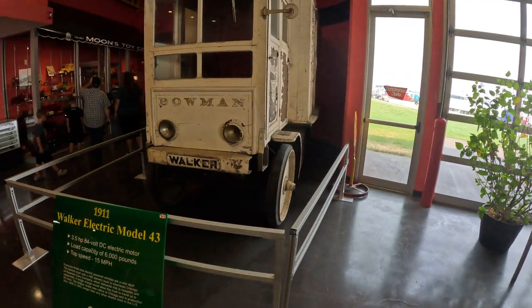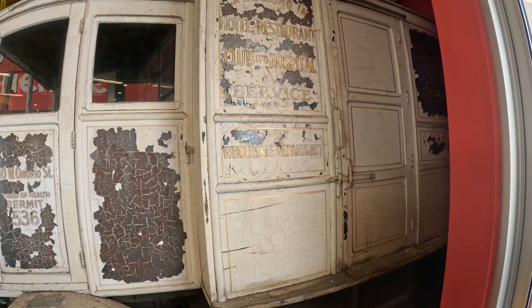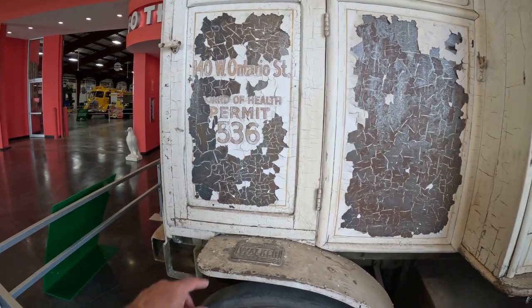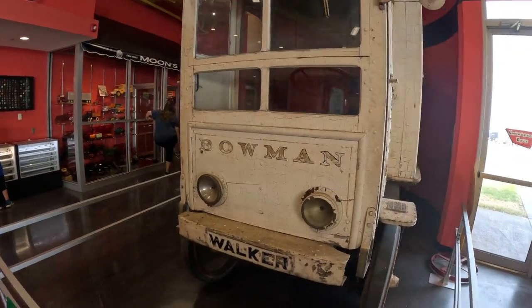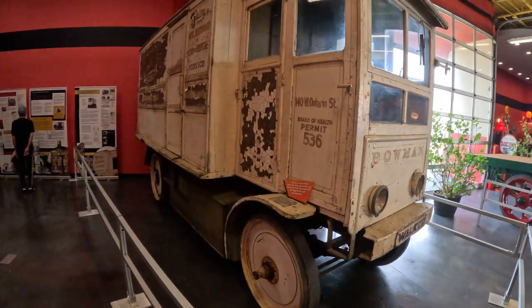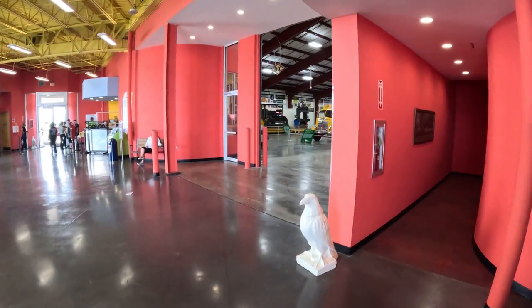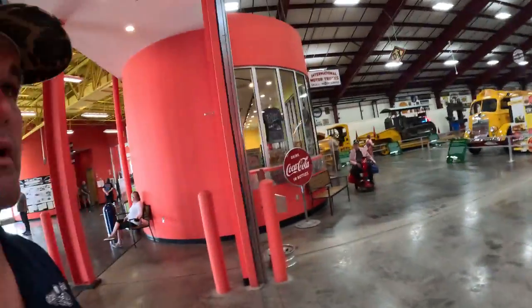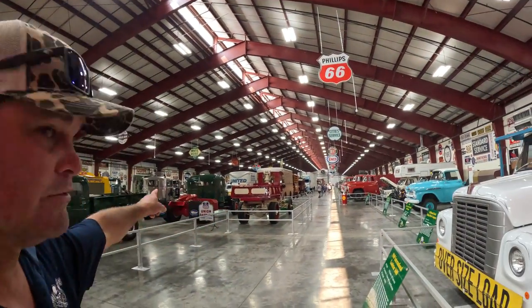What is that? Specializing in hotel, restaurant, club, and hospital service. Board of Health permit 536. Didn't realize they had this many trucks in their museum. I knew they had a museum. Did not realize it was that extensive.